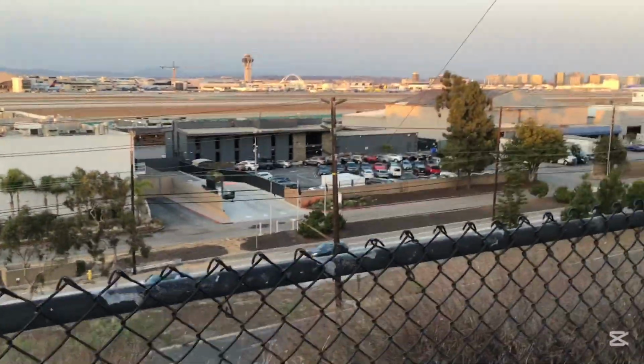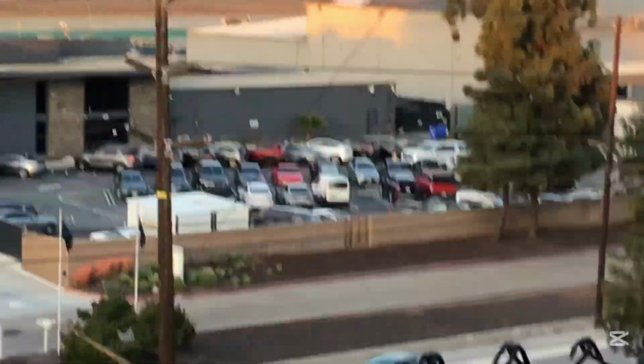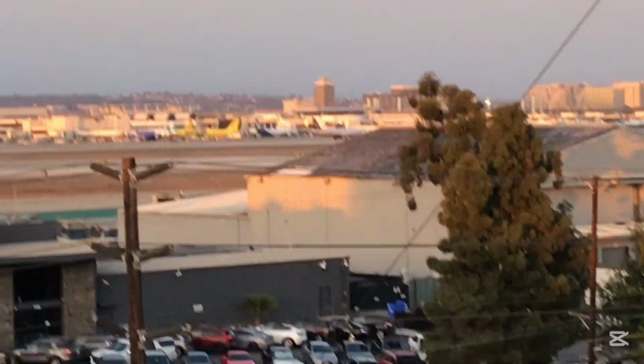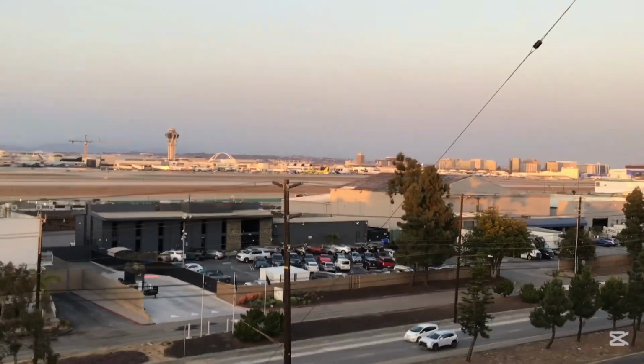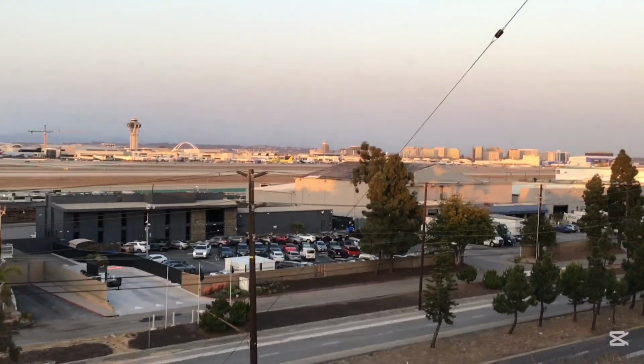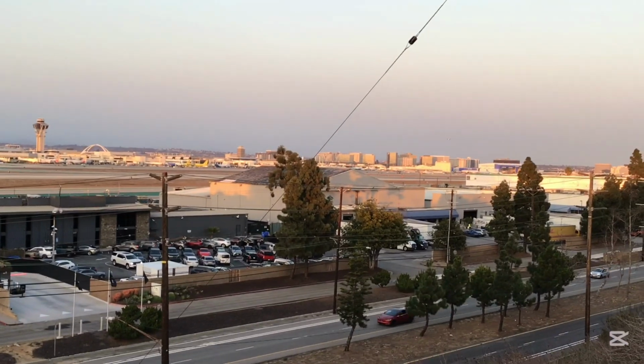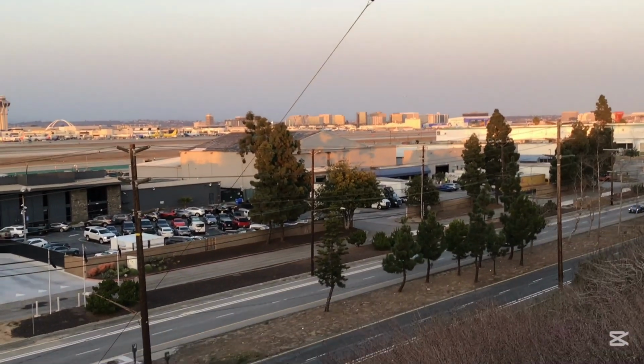Oh, there's a US Airways. There's a US Airways A320 over there. How? US Airways? Excuse me guys, Americans, if you know that, like, wait, what do you mean? Is US Airways still around? Just put that in the comments.